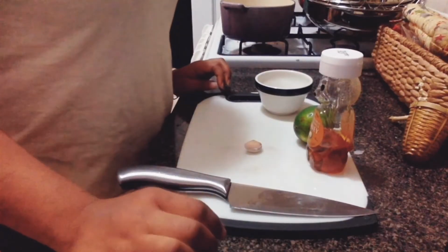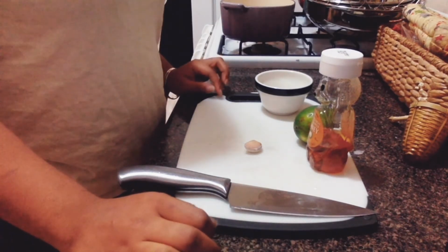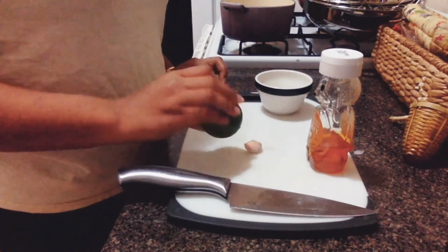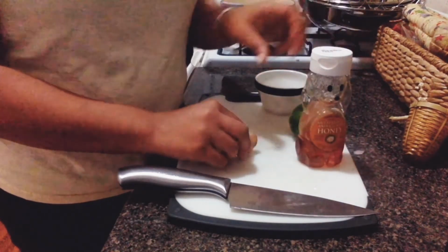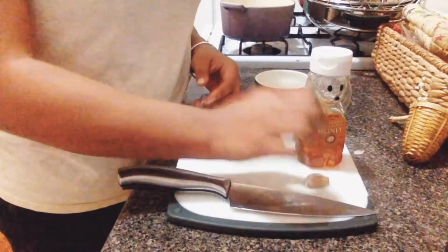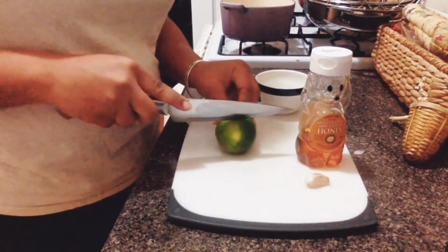The second recipe I'd like to share is using lime and honey. So it's a lime honey vinaigrette or salad dressing. So what you'll need is a lime, honey, using the same kind, and a clove of garlic. So as you can see, all of these recipes are very simple with few ingredients.